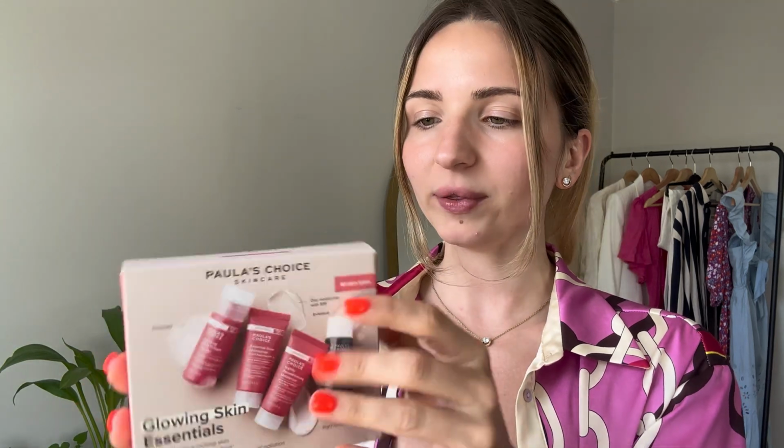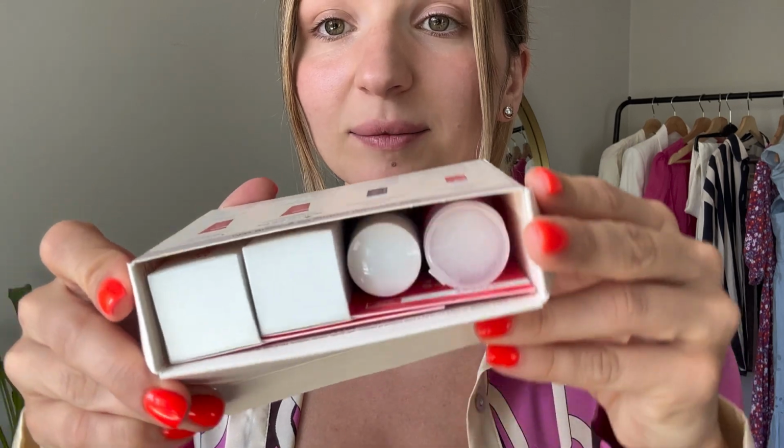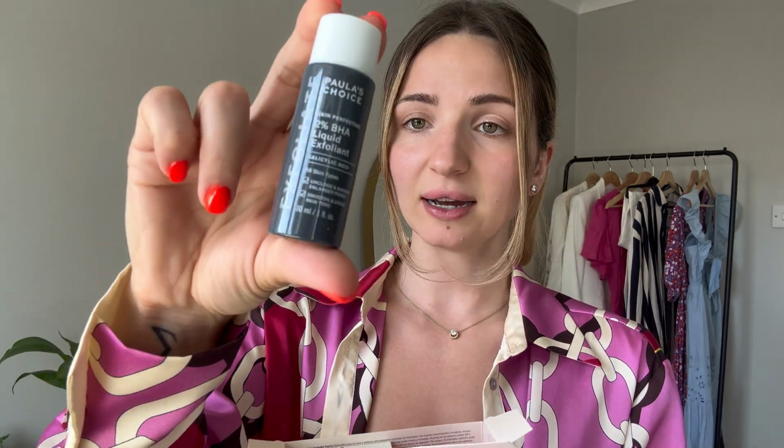And let's open this box. It comes very nicely organized. Right here we have our cleanser. There it is. It matches the color of my nails. This is the 2% BHA liquid exfoliant that has salicylic acid. This is the one that we should apply in the daytime.